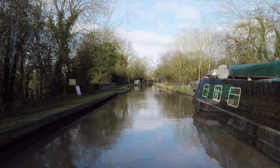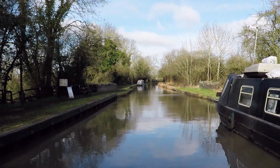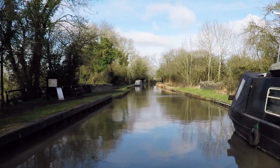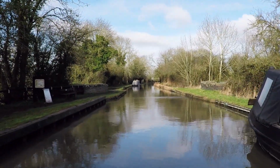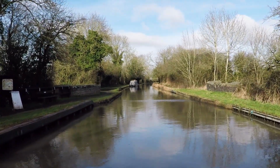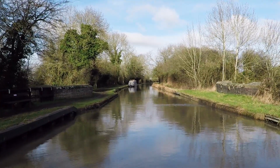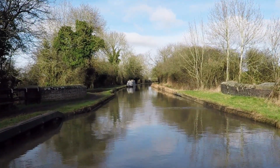Up ahead, the canal passes over the Shenton aqueduct. Shenton is a tiny little village to the left of here. There are some steps leading down to the road, and there's a small farm shop. They sell meat and honey and things. I've not been in there, so I can't tell you exactly what they sell. I think it's a bit limited, to be honest. But there's nothing else around here.